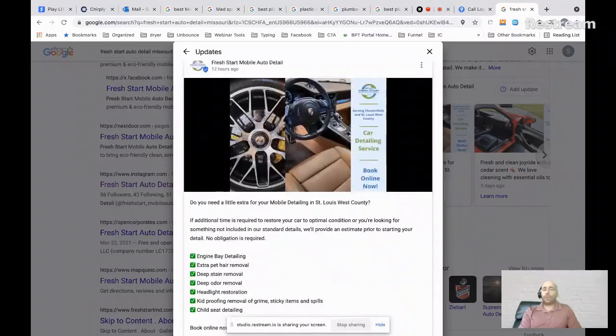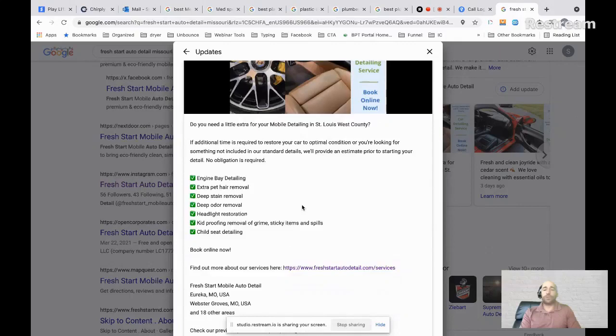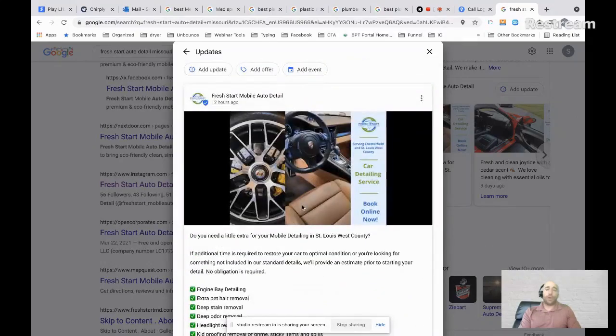The one thing that we have gotten by with before is actually putting a phone number in the image. But if you put a phone number in the post, they will take it down. Might take a couple days, but they will take it down. It's not going to hurt the listing. They're not going to suspend it. But if you continually do things like that against Google's TOS, they will take it down.